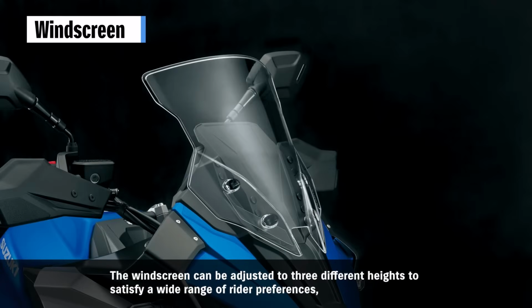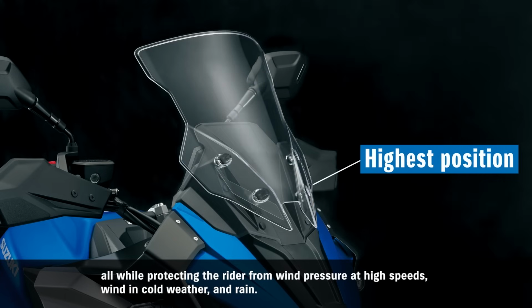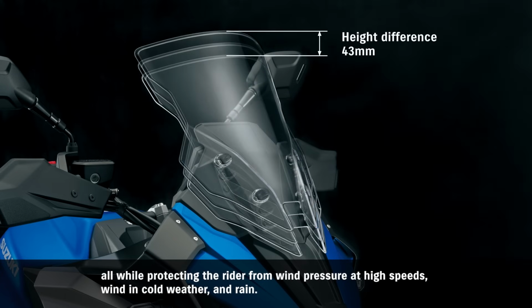The windscreen can be adjusted to 3 different heights to satisfy a wide range of rider preferences, all while protecting the rider from wind pressure at high speeds, wind in cold weather, and rain.